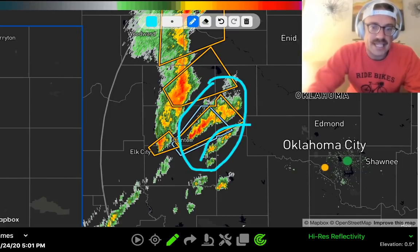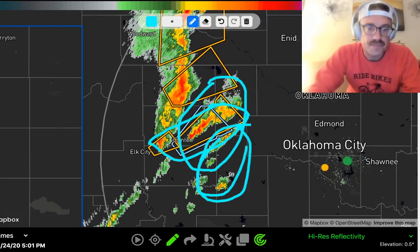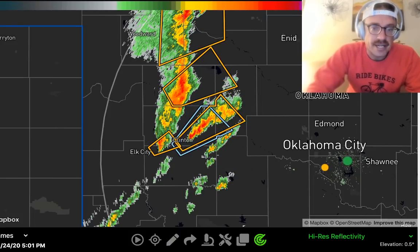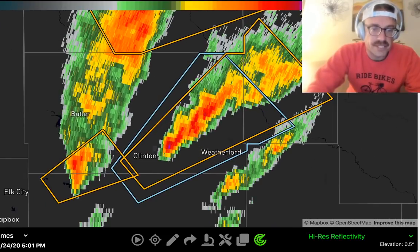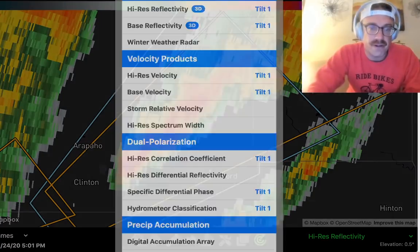These ones have failed to dominate as a nocturnal inversion or a capping inversion has come in from the southwest and is really starting to squeeze out these updrafts further south. It does look like this is going to be the tail end Charlie action right there. And this is the one you can see those two different mesocyclones here between Clinton and Weatherford and due north of Weatherford as well.